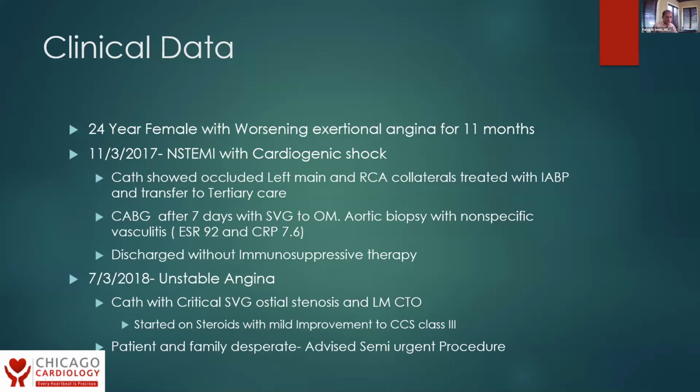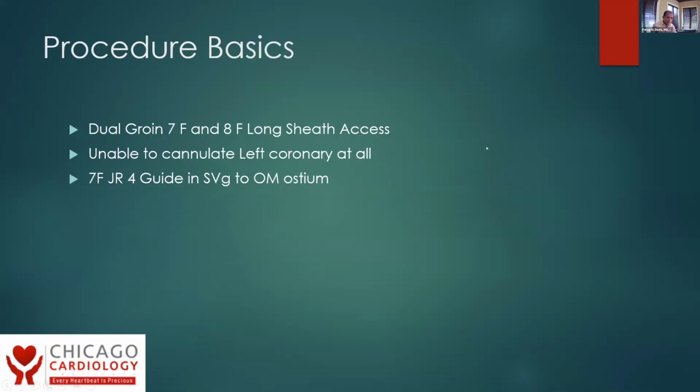She had an angiogram that showed critical SVG ostial stenosis and left main CTO. She was not offered intervention, and she was started on steroids, and had slight improvement in angina, and was discharged home. Now she could not walk more than a block without getting severe angina. She was referred by one of my office staff because they were about to drive to Mayo Clinic, where she was also rejected. So to summarize, we had an ostial critical graft, and there was also a left main CTO.